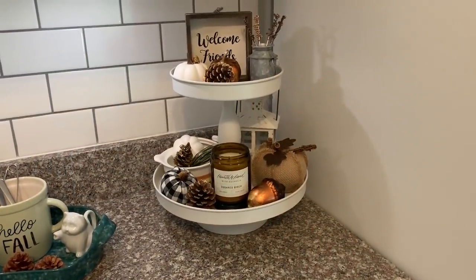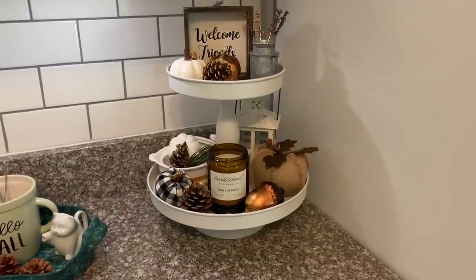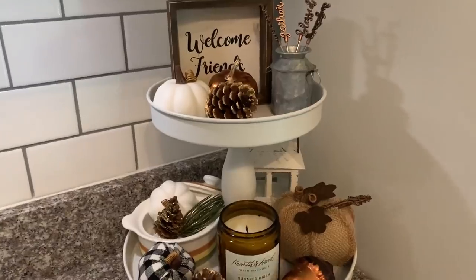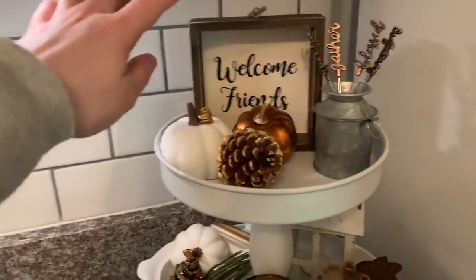All right, so I'm gonna walk you guys through where I got everything, and I'm gonna do my best to remember where it's all from so I can tell you guys. But I thought I'd start here with the tiered tray. So let's start at the top.